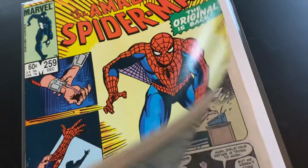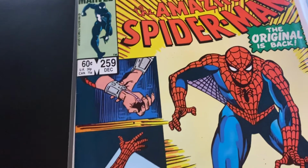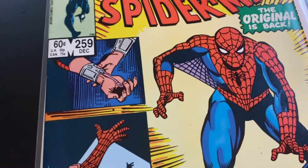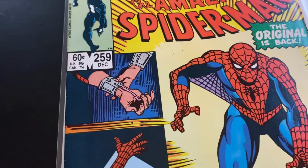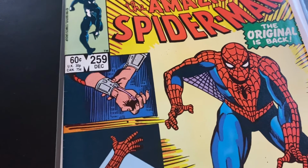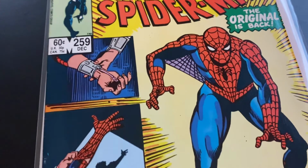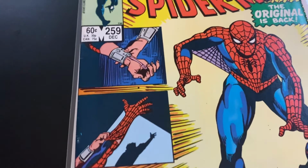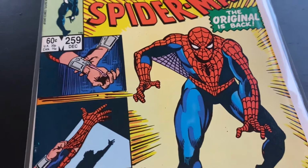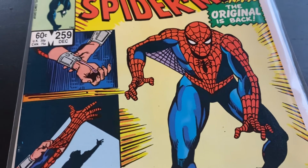But in all, Ron Frenz definitely was a great artist. He contributed a great deal to the Amazing Spider-Man title, made it a lot greater, especially when it came to the whole storyline with the symbiote suit, which eventually became Venom. And so there you have it, folks. That is just a little bit of an overview, an in-depth view of how Ron Frenz drew Spider-Man, how he drew Mary Jane, and how he drew Peter Parker. Hope you got a little bit of an idea of how he draws these characters.